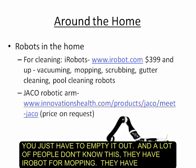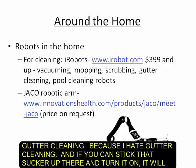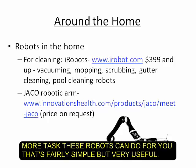No problems, no questions. You just have to empty it out. But they also have, and a lot of people don't know this, an iRobot for mopping. They have an iRobot that will scrub your floor. They have an iRobot for gutter cleaning, because I hate gutter cleaning. I hate it. And if you could just stick that sucker up there and turn it on, it will clean your gutter for you. Oh, how lovely is that? And they also, of course, have pool cleaning robots as well. So there's more and more tasks these robots can do for you that are fairly simple but very useful.